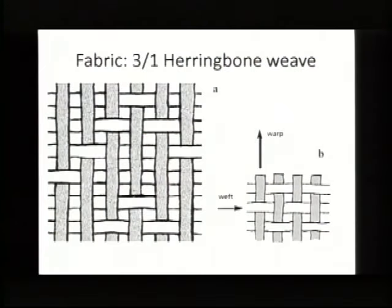Now, what is a herringbone weave? Getting back, I talked about that before. The herringbone weave is where you take a warp and a weft. Has anybody heard of warps and wefts before? Most people don't know what that is. The warp is in the vertical direction that your loom is going in, and the weft is the cross direction.